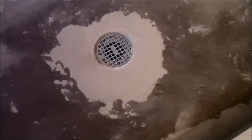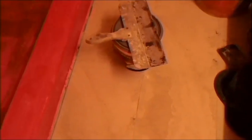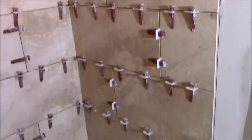Everything is prepped and ready to go. Wallboard is up. It's all mudded, it's sanded, it's flat, and curb is buttered. The drain is caulked around the edge. And next is a red guard. And it's done. That quick. Actually, really not that quick, couple hours. Floor tile is set. Curb, wall tile, niche. Basically, we're almost done.